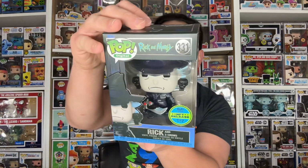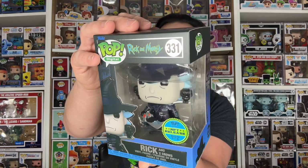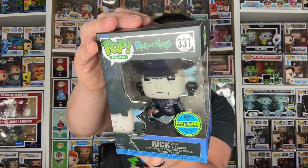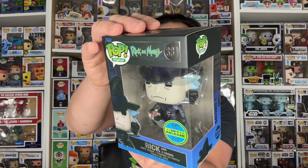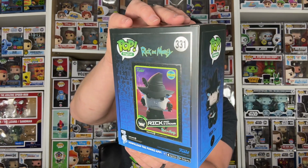And then, of course, after legendaries, and if we ever have ultras in the set, the most rare is the Grail. Right here is the Grail, Rick and Two Crows. I'm not gonna lie, this one's actually pretty cool. And I have no idea what scene this is from, but I definitely do enjoy the mold of this figure. And I'm kind of curious how well this will do long term, because I know Rick and Morty is a popular show.